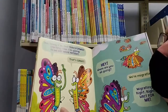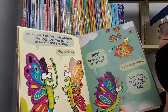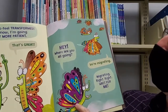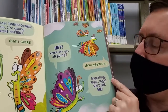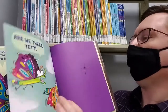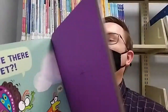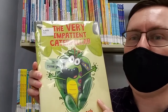The butterfly says, "I do feel transformed. Starting now, I'm going to be way more patient." The other one says, "That's great. Hey, where are you all going?" "We're migrating." "Migrating. Right. Wait for me. Are we there yet?" And that was The Very Impatient Caterpillar.